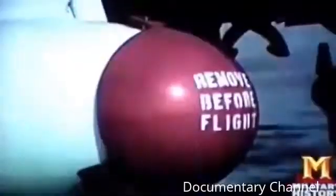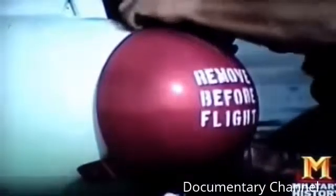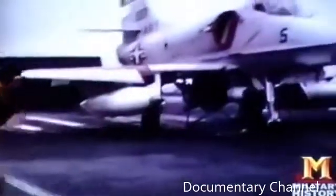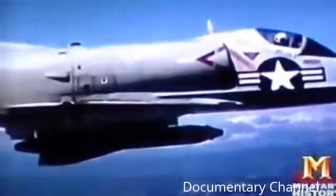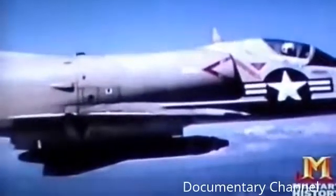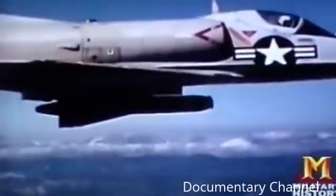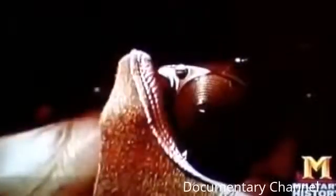Or, as pilots call it, fire and forget. This is a 1971 version of the Walleye electro-optical bomb. They cost $35,000 each, and like your camera, had a lens cap you had to remember to remove. During flight, a second protective cap is jettisoned. Now the bomb's eye is wide open. Target is locked. Walleye hits the bait.